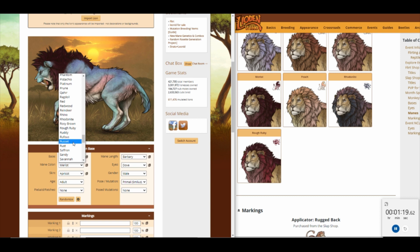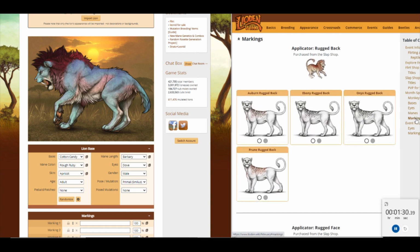Okay, Rough Ruby. We're at 1 minute 19 seconds. Rough Ruby. Let me try Rough Ruby. Oh, R. Here we go. Rough Ruby. I like that a little better. It blends into the bottom. Let's go to markings now.